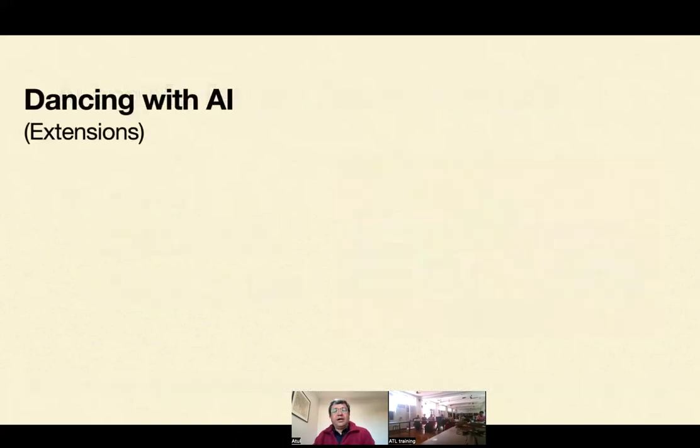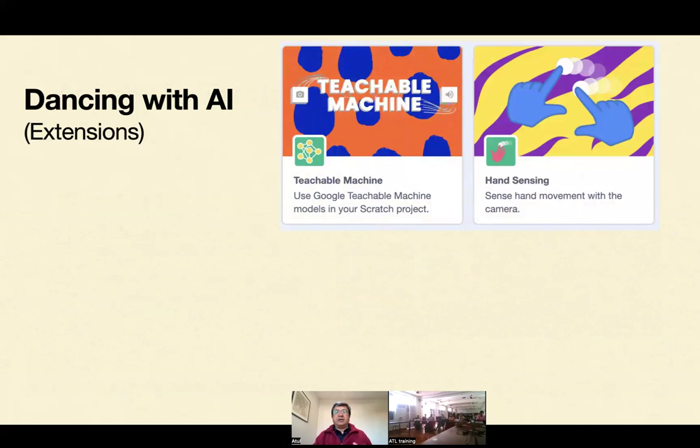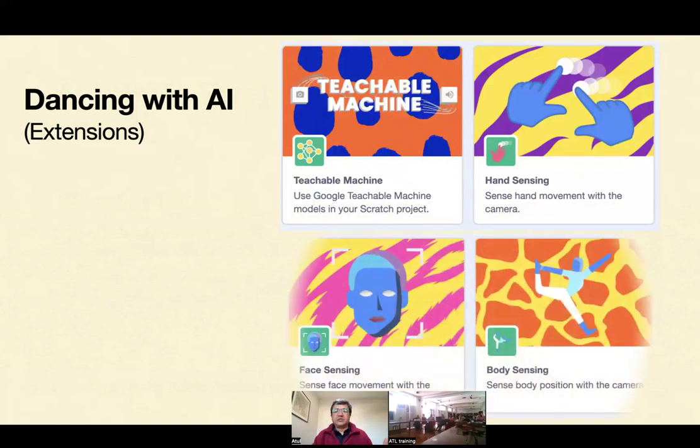And like that, with Dancing with AI, I was explaining that last time we had done these projects, when it comes to computer vision, it can do all kinds of things, like hand gestures. So it can recognize gestures. It can do face sensing. It can do body sensing. So if you make some pose, this machine learning algorithm recognizes all of those things.